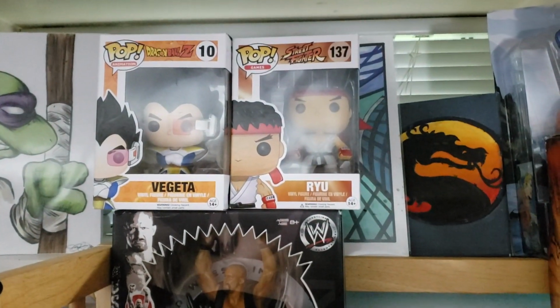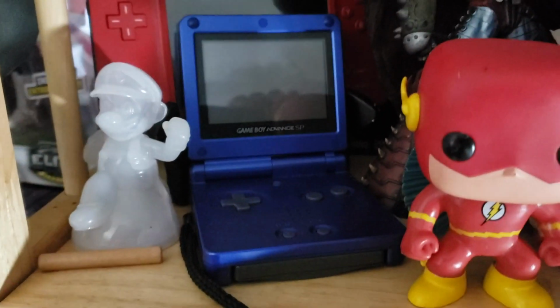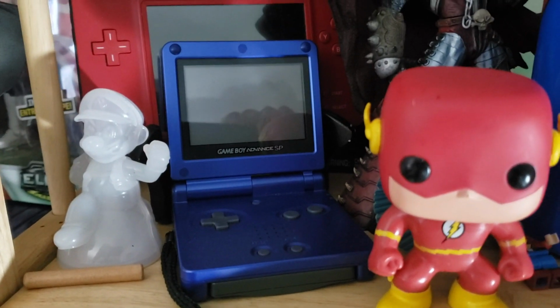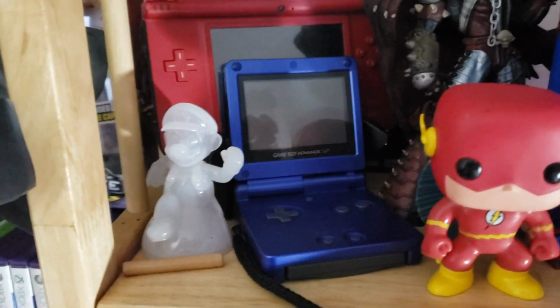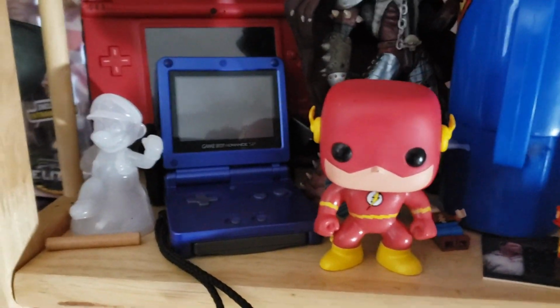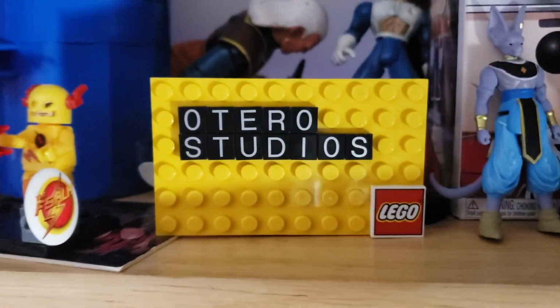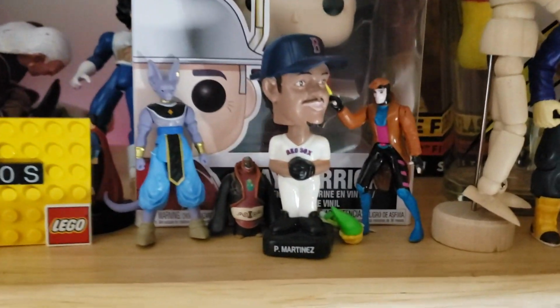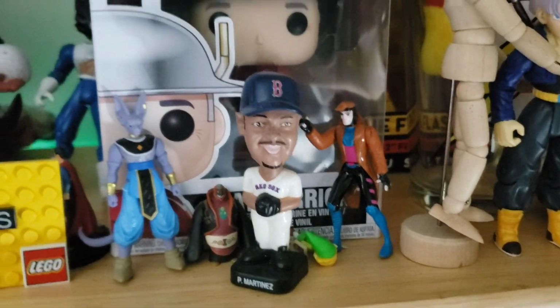Alright, so you already saw Vegeta and Ryu. That's my Stone Cold back there with my DS XL, and then probably one of my all-time favorite systems, the Game Boy Advance. Just all the Castlevanias that I spent time playing. There's Flash, Reverse Flash. My daughter made that for me, Otero Studios with Legos. Pedro Martinez from the Boston Red Sox.